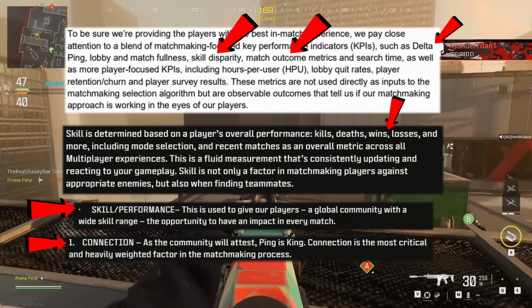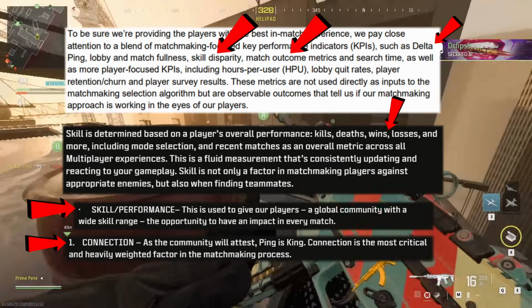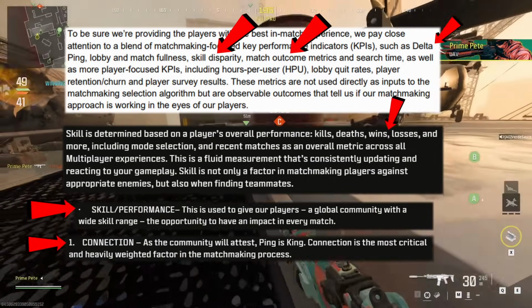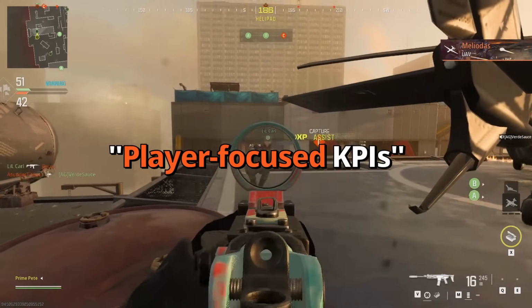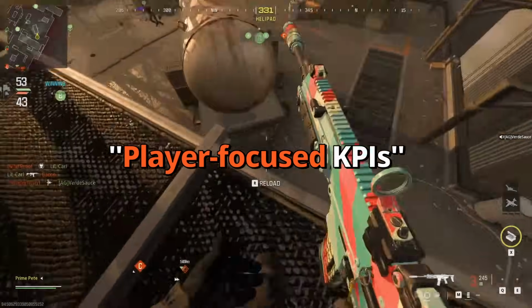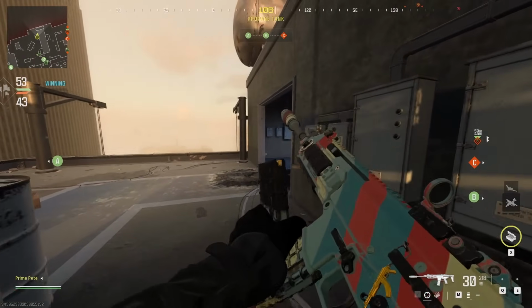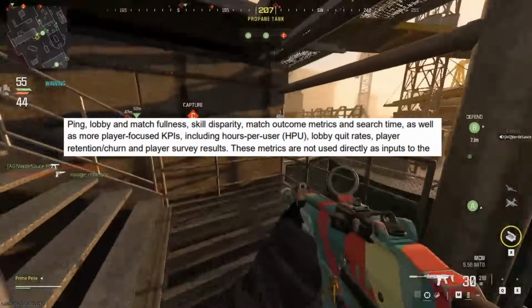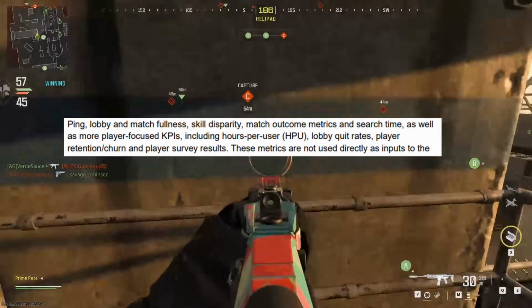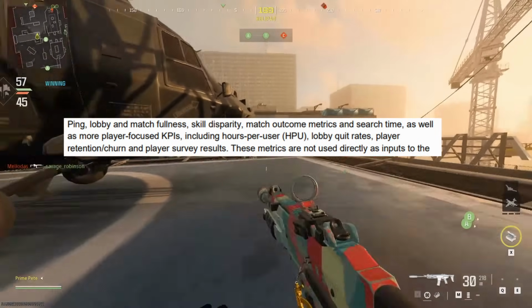However, besides proving that these factors are actually used within the matchmaking process, as in they're directly accessed and used to find you a match when you hit search, the next few KPIs, which are referred to as player-focused KPIs, are the biggest piece of evidence we have that Activision are actually using their patented software, and not just ignorantly letting it sit there. Let me read this quote again. As well as more player-focused KPIs, including hours per user, lobby quit rates, player retention/churn, and player survey results.